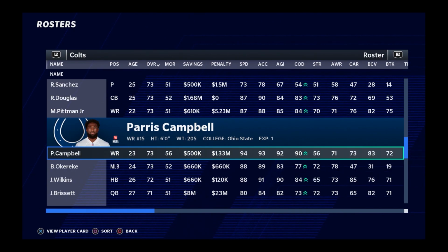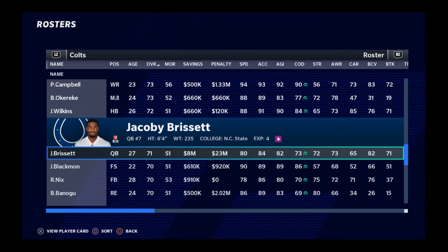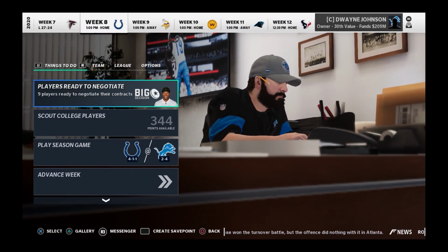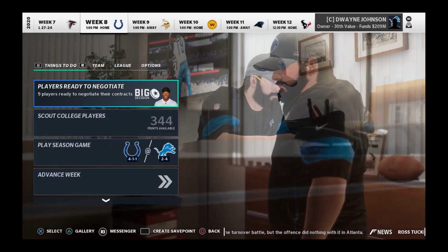We travel at home to win that one. We're looking to snap this 3-game losing streak. But that'll be in the next one as we host the Indianapolis Colts. That'll be on Monday.